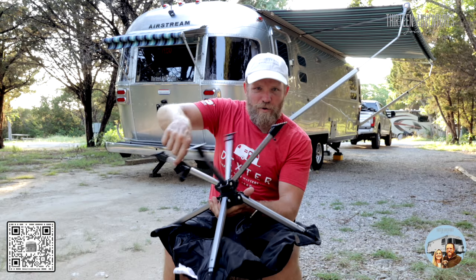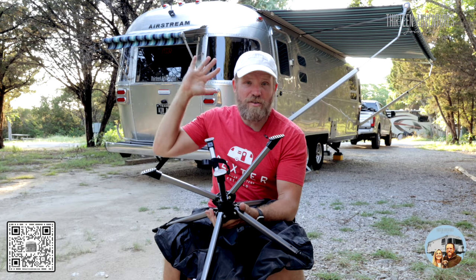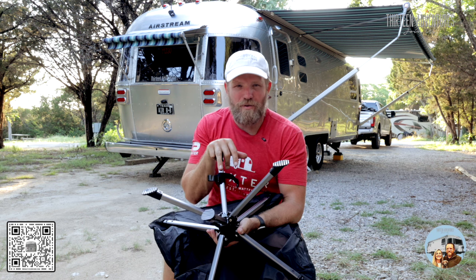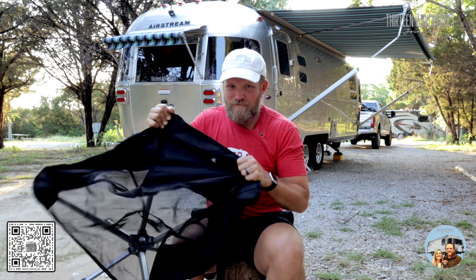The piece de resistance, the swivel base. Perfect for those 360 degree views of nature, or, you know, avoiding eye contact with that one family member or that one person camping near you that you don't want to face. Finally, the seat fabric. It's like a hammock for your butt. Soft, yet supportive. Let's put this thing together.